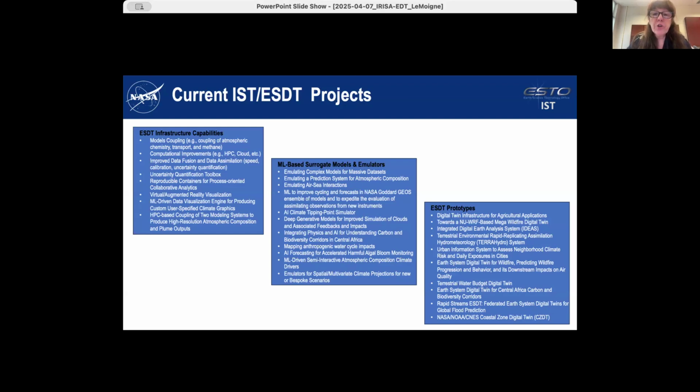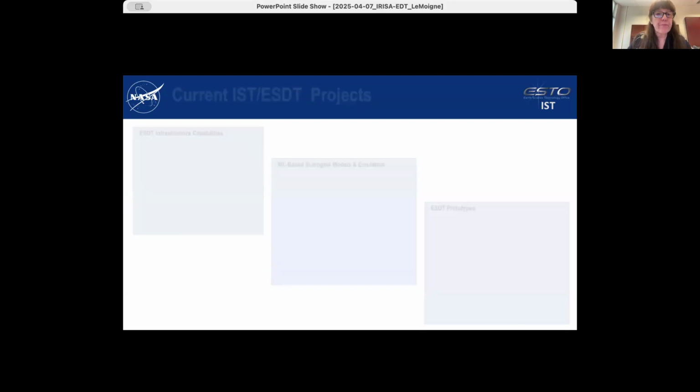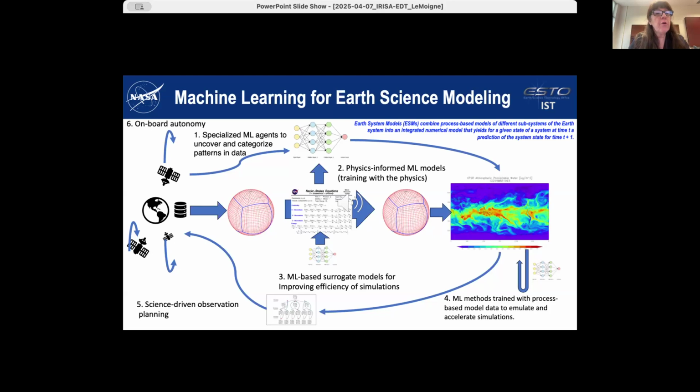But we have a larger project, which is the one at the very bottom here, the coastal zone digital twin, that is really looking at the entire approach end-to-end and developing a framework that will be reusable for other digital twins. So in terms of machine learning, I'm not going to insist a lot on this slide, but really we can see that machine learning is very important for advanced modeling at all steps of this very simplified Earth system modeling pipeline.